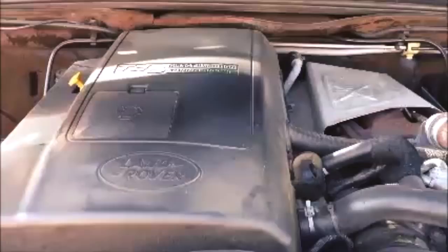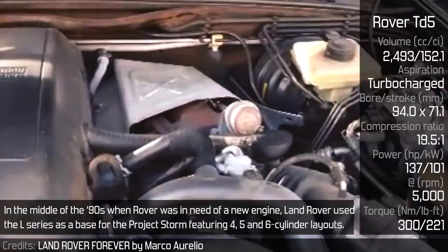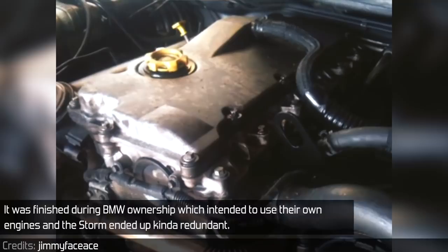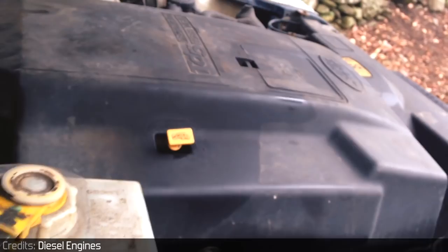Rover TD5. In the middle of the 90s, when Rover was in need of a new engine, Land Rover used the L series as a base for the Project Storm, featuring 4, 5 and 6 cylinder layouts. It was finished during BMW ownership, which intended to use their own engines, and the Storm ended up kind of redundant. However, the middle one was produced until a Ford V6 came, making the TD5 the last Land Rover designed and built engine.